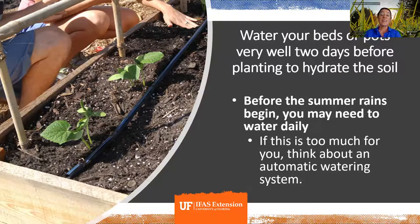So you will have far more success if you actually spend some time really rehydrating your beds or your pots about two days before you actually transplant into them. And you will use a pretty tremendous amount of water to actually do it justice.